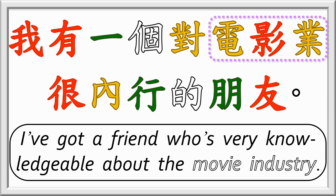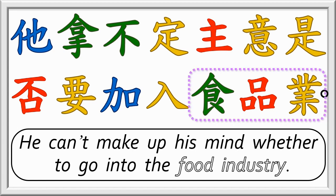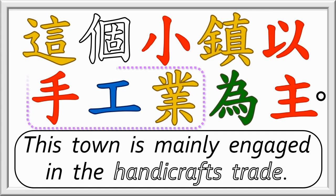And here are some different occupations or industries based on the characters learned up to now. 我有一个对电影业很内行的朋友. I've got a friend who's very knowledgeable about the movie industry. 他拿不定主意是否要加入食品业. He can't make up his mind whether to go into the food industry. 这个小镇以手工业为主. This small town is mainly engaged in the handicrafts trade.